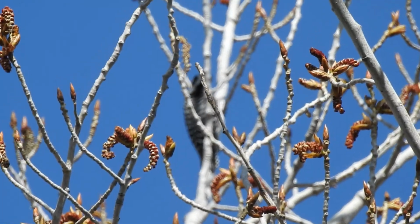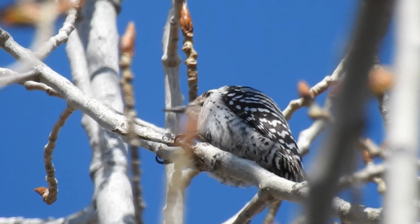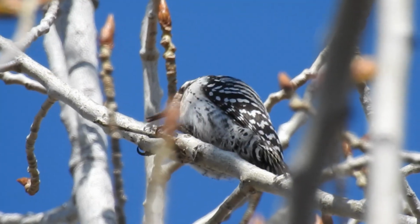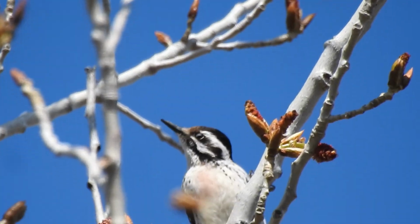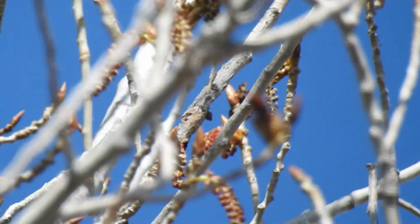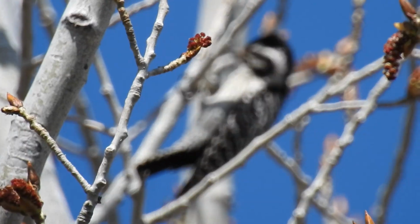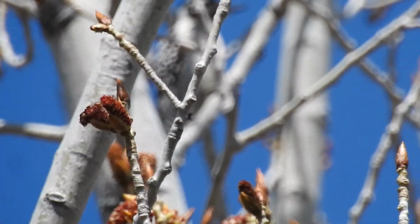I have like the downy, I have obviously the hairy woodpecker, and then Nuttall's, a few other ones as well. Red-bellied sapsucker, I think, or yellow-bellied sapsucker. I can't remember. Anyways, but to get this ladder-backed woodpecker is absolutely amazing. I knew they were in the area. I hadn't seen one until I was on my way out, so super happy with this new lifer.